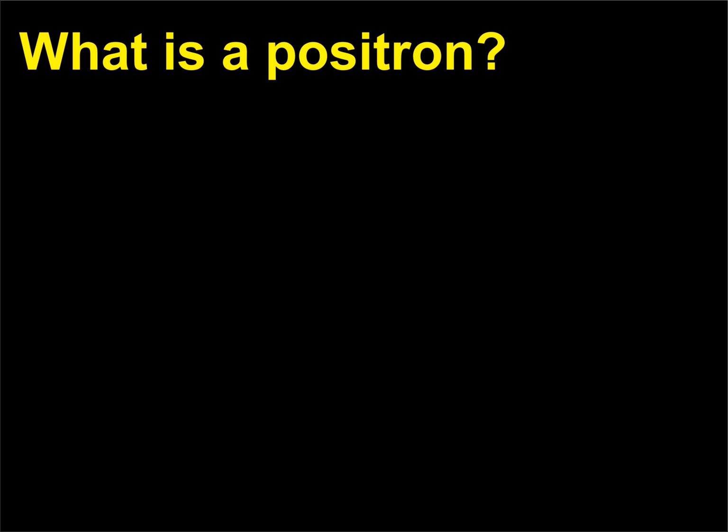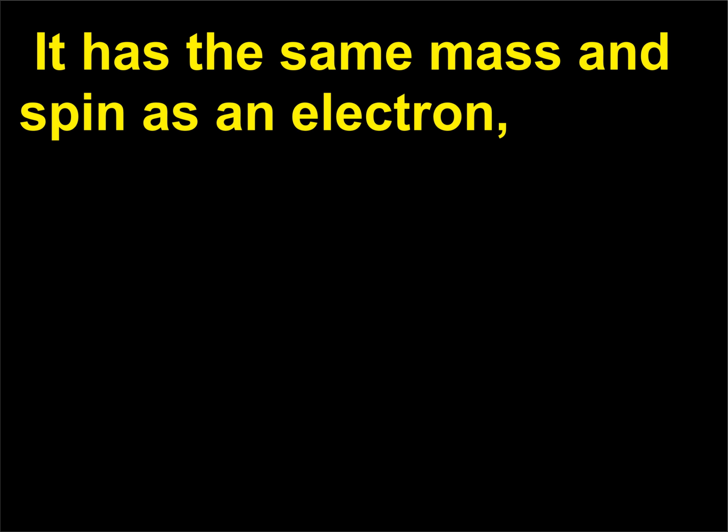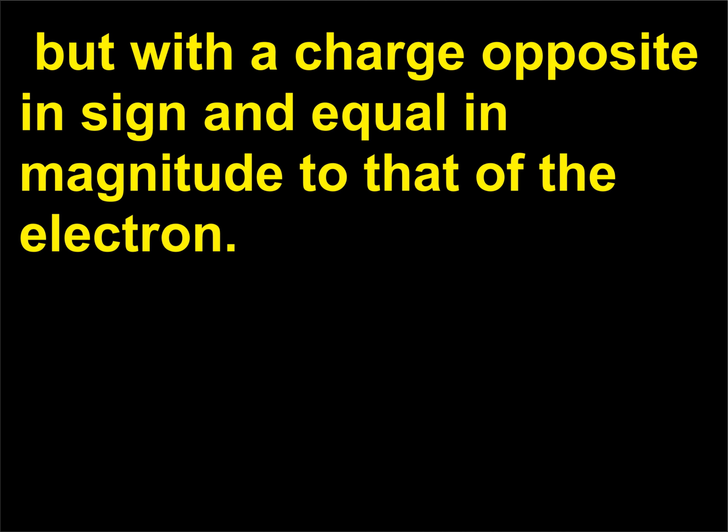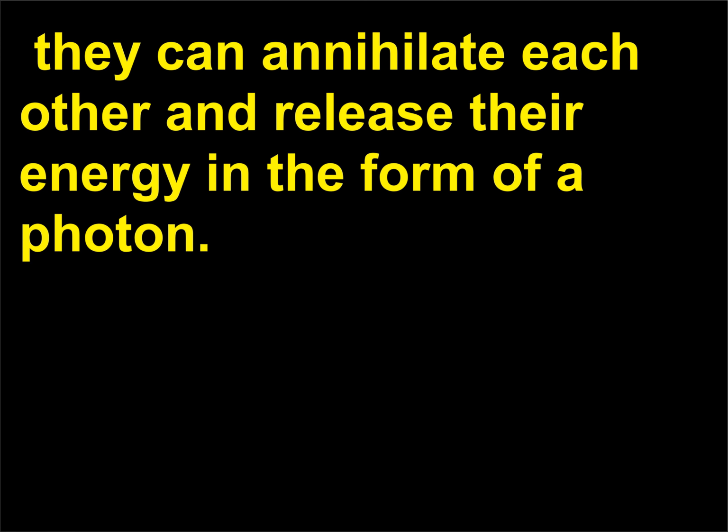What is a positron? A positron is the antimatter counterpart of the electron. It has the same mass and spin as an electron, but with a charge opposite in sign and equal in magnitude to that of the electron. If an electron and positron collide, they can annihilate each other and release their energy in the form of a photon.